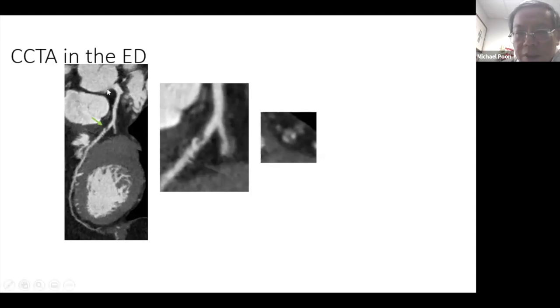And this patient was seen in the emergency room. We were able to do the scan while the patient was in the emergency room. And once we made a diagnosis, the patient was sent to the cath lab for the invasive procedure to open up the blood vessel to alleviate the chest pain.